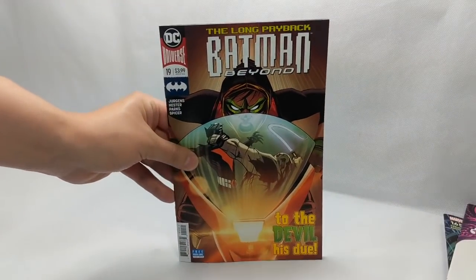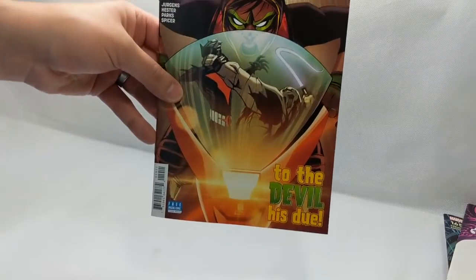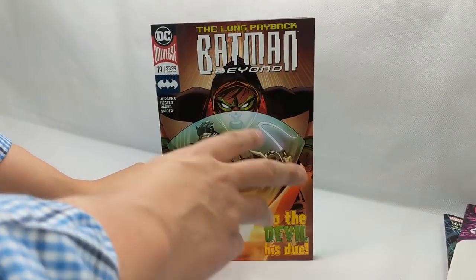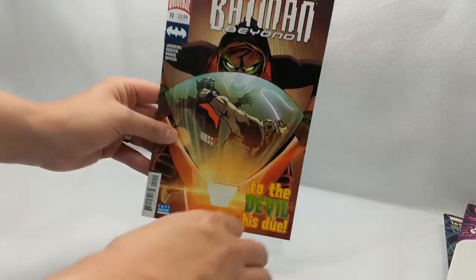All right, and then from DC Comics, we have Batman Beyond, number 19, To the Devil His Due. I've been following Batman Beyond since the very first issue from the Rebirth series. It's a great story. I love Terry McGinnis. I love his interactions with Bruce. And now we actually have his little brother getting involved.